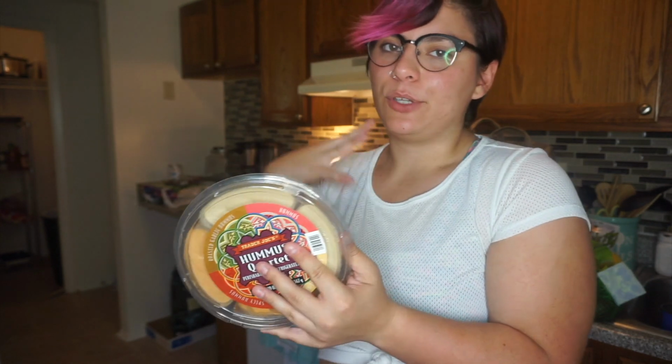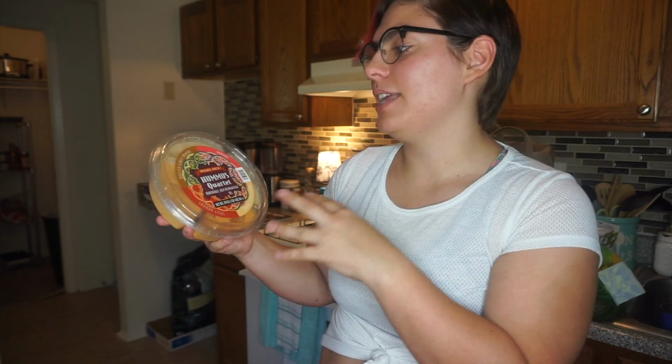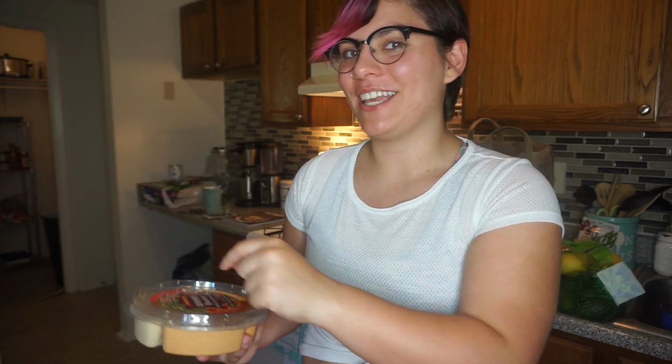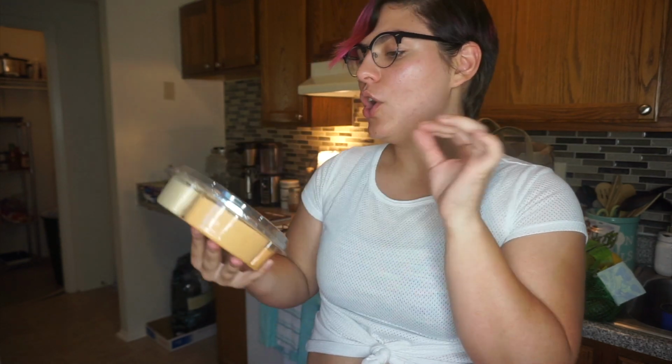A lot of the times when you get value packs of things, you'll get one that you don't really like, and I can honestly say that I love every single kind in here. We honestly mix them all together. It's so good. We like to use a lot of vegetables to eat with this as a nice snack for lunch, or even on top of some of our salads.